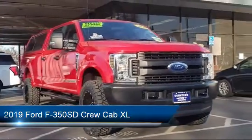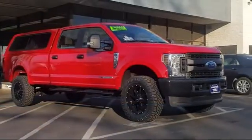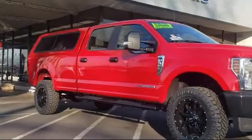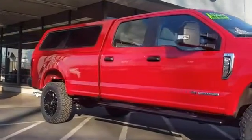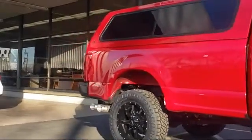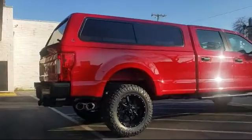Here's a look at another one of our great vehicles from our inventory, and it comes equipped with electronic stability control, tire pressure monitoring system, rear view camera, air conditioning, traction control, four speaker audio system, side airbags, anti-lock braking, overhead console, fold down split rear seat, and has less than 5,000 miles on the odometer.